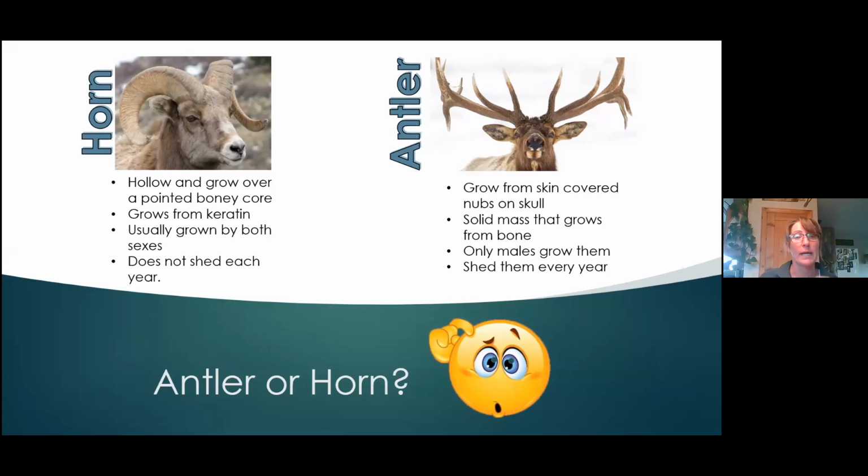The horn, on the other hand, is hollow. It grows over a pointed, bony core that actually stems straight out of the skull. It grows from keratin, so it grows from a completely different element and protein from the body, and it's usually grown by both sexes. And it does not shed each year. There are a few exceptions there. The antelope does shed its horns every year, but they are still considered a horn by the specifications and definition of horn versus antler. So there is a big difference between an antler and a horn, and those are the primary ones for you.